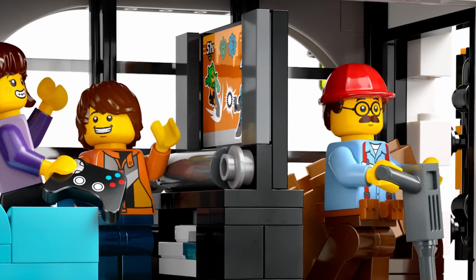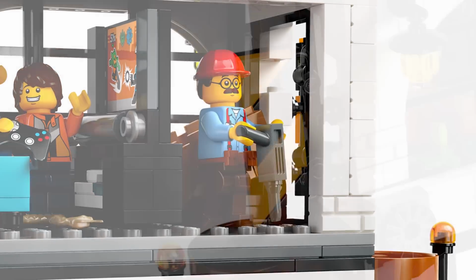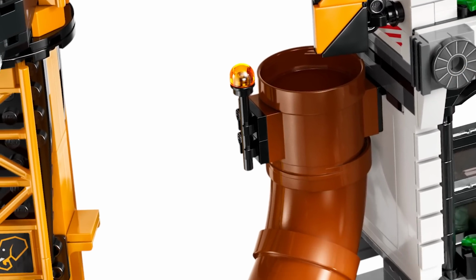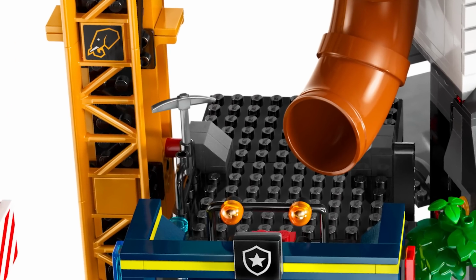When you break open that door, you actually can jump out of it, I guess, if you wanted to, and into this tube here, this construction tube, which looks really cool. I love the idea of this, and then you slide on out. So this is what's being represented here.